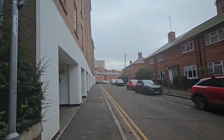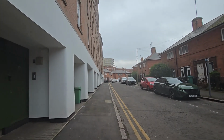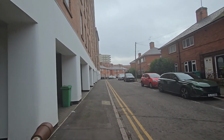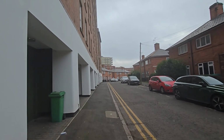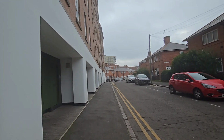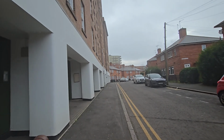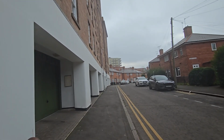But yeah, this was the very old part of Nottingham, Narrow Marsh. That was nice, what we just spotted there. Now I'm going to head towards London Road Island, near where the BBC is, and then go left and then come back up the next street.